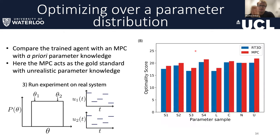Given that the agent can learn a good value function, learn to predict experimental optimality across the distribution, as we've shown, we would expect that it can also design experiments across the distribution. So now we just confirm that, and basically make the situation unfair in the other way. So now we test it against an MPC that has prior knowledge, so unrealistic prior knowledge of the parameters at each parameter sample. And we just compare the optimality scores.